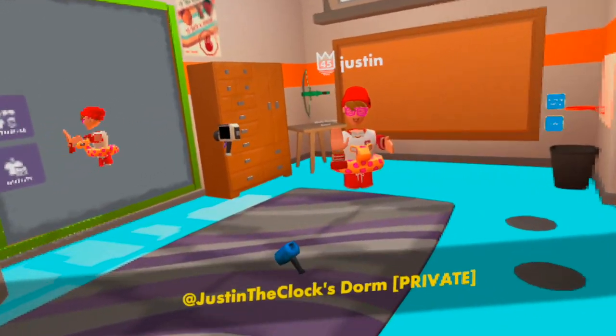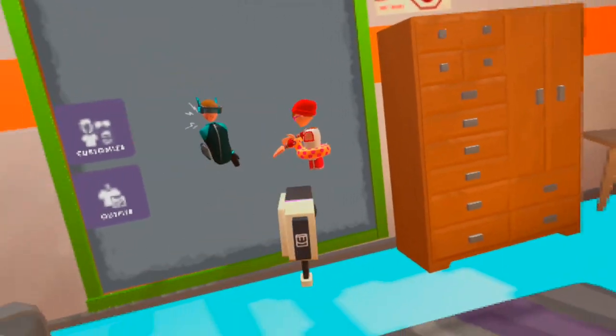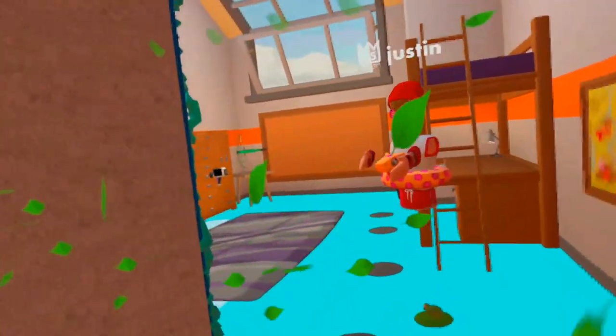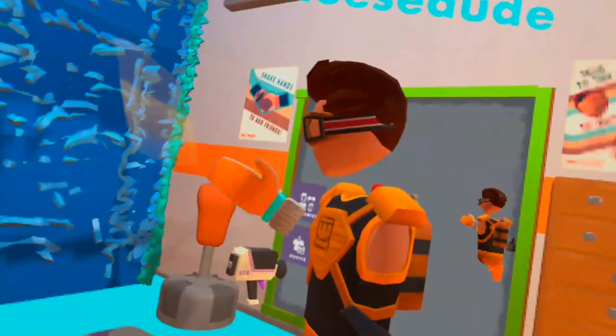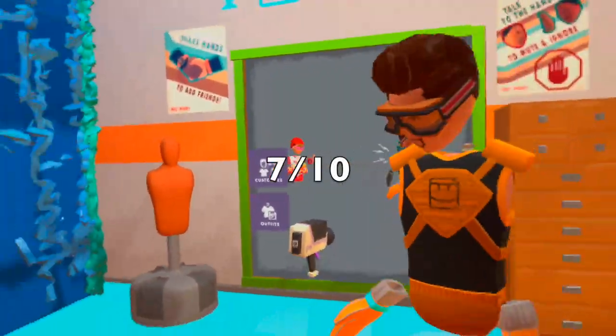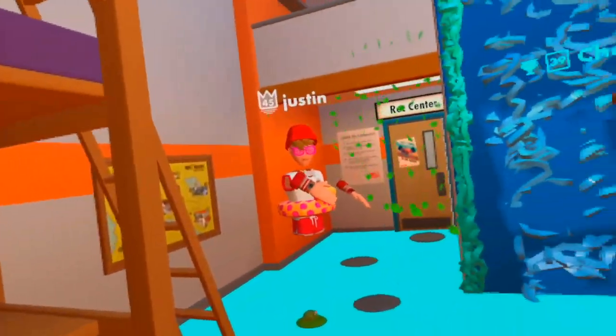Hello, Justin. Well, this is crazy. Wow, this is cool. Is it like a pond? When you spawn in, that's really cool, because you just see the leaves and everything. Since it's in progress, I'll give it a 7 out of 10, because I can see that this is going to look amazing when you're finished.